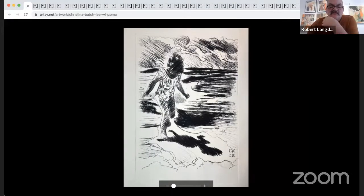Christina Batch-Lee. This is Christina. Christina lives in Kingston. This is called Winnacoma. It's a monoprint. She's very interested in the craft of painting and wants her process to be visible, inviting the viewer to follow along and recognize elements that dissolve in and out of abstraction.